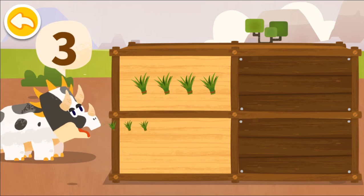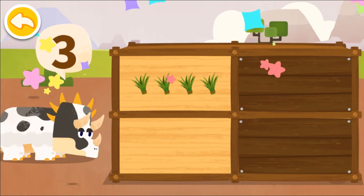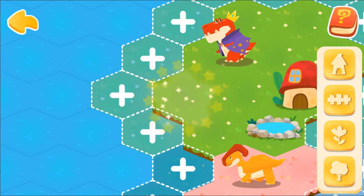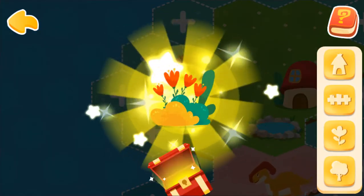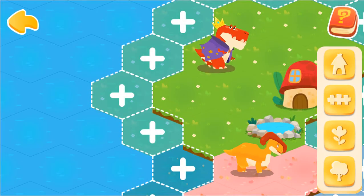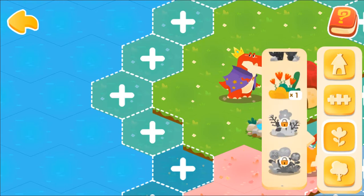How many items does the dinosaur want? Three. Isn't it a treasure chest? Let's open it. This decoration is so pretty. Continue to help dinosaurs expand their homeland and get more dinosaurs.